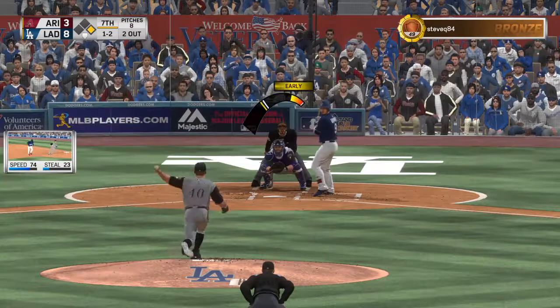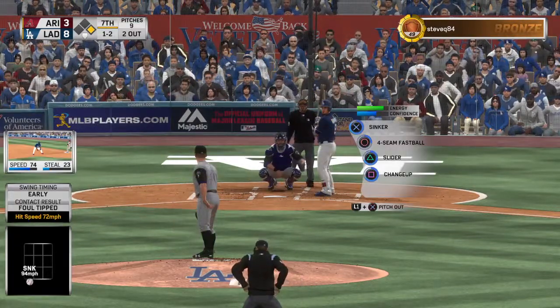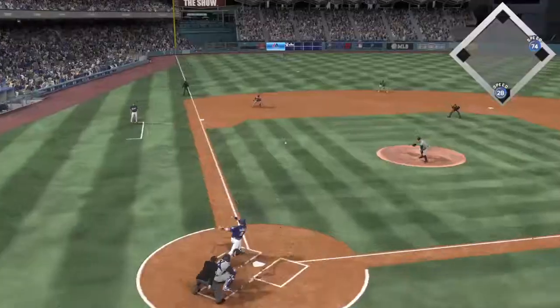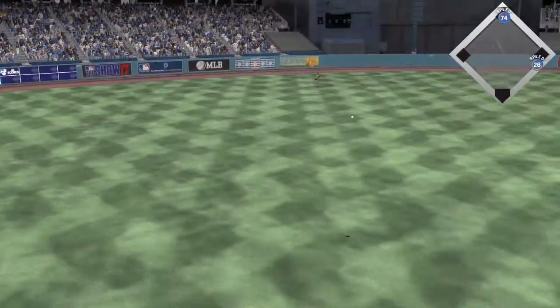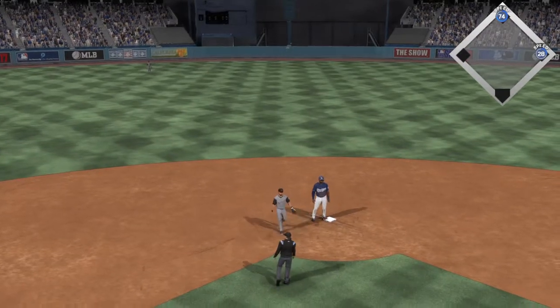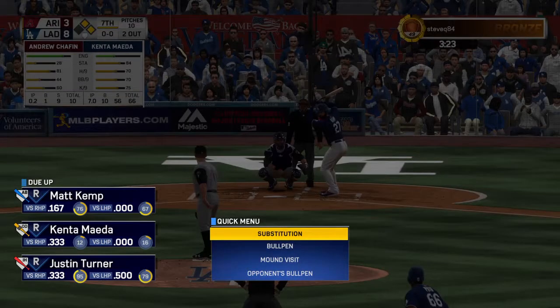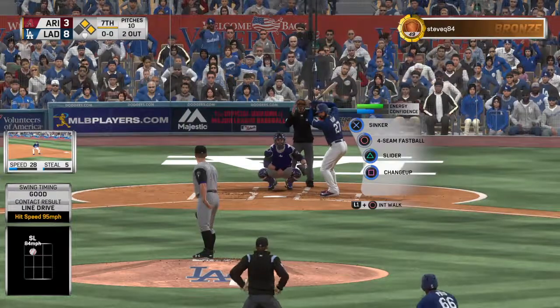Ready to deliver the 1-2. And a hard sinker there, chopped foul at home plate. Here's another 1-2. Line drive to left. And that'll get down for a base hit. Stepping up to the plate, now Matt Kemp. Two outs and two runners aboard here in the seventh inning.